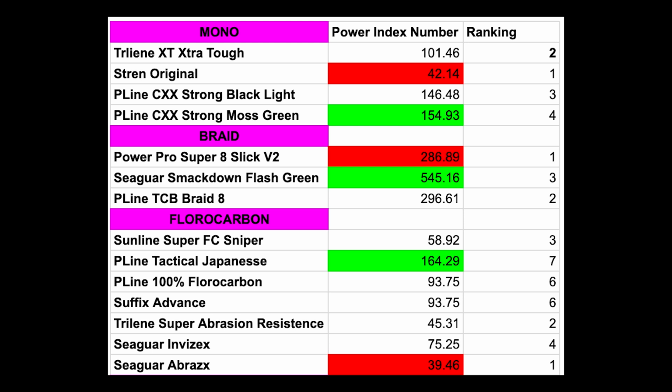And some of these numbers, Coach, were just off the charts, how much better they were than other lines in their classifications. Looking at the numbers in the monofilament, the one that was really off the charts on the bad side was the original Stren. It really struggled. All of the other 3 monofilaments that we tested were 100 or greater. Stren barely even broke 40.